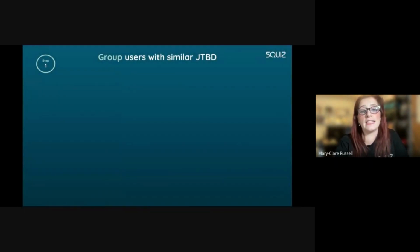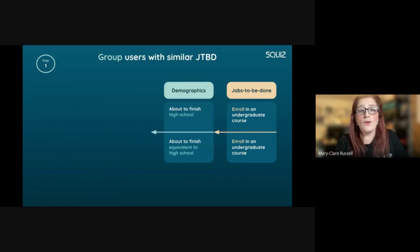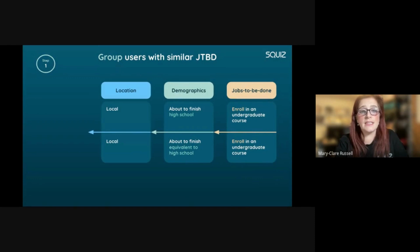Say you're a university and you're looking to create an optimal experience for your prospective students. You would start with the job to be done on the right of your table. In this example, the job to be done is enroll in an undergraduate course. From here, you can match the different jobs to be done with different types of content or actions your user segments need and detailing how this can be achieved. In this example, the difference in demographics of a high school leaver or an equivalent qualification could affect how you may deliver the message around enrolment.